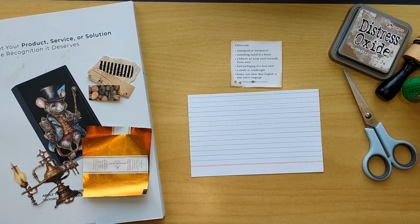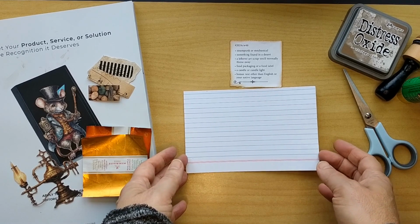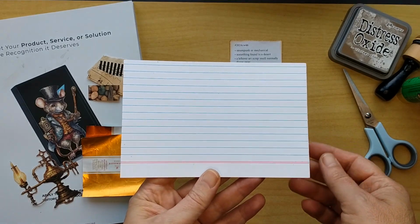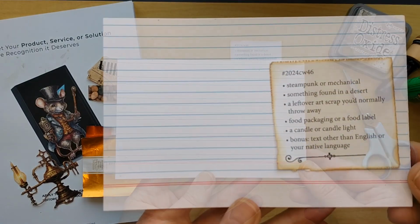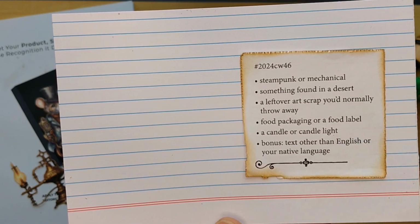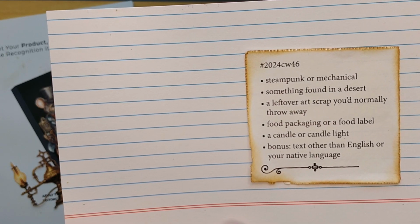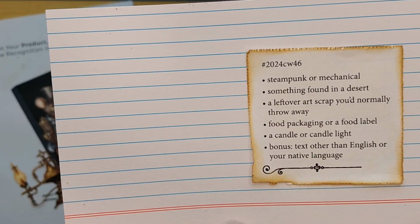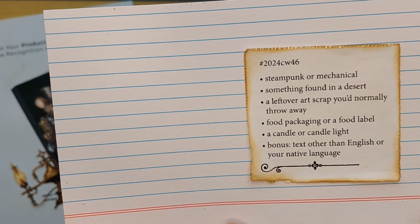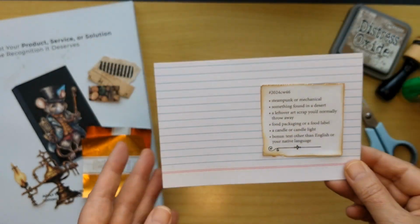It is already week 46, only 7 collages left for this year for the Margarete Miller Collage Challenge. Let's jump right into our 5 prompts. Steampunk or mechanical, something found in a desert, a leftover art scrap you'd normally throw away, food packaging or food label, a candle or candlelight, and as a bonus, text other than English or your native tongue.